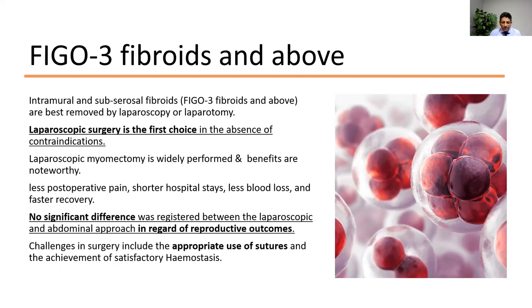Laparoscopic myomectomy is widely performed and the benefits are noteworthy. All of us know about this: less post-operative pain, short hospital stay, less blood loss, less scarring, faster recovery, higher patient satisfaction, and unscarred abdomens following surgery. All of these things are huge advantages in laparoscopy. And no significant difference was registered between the laparoscopic and abdominal approach with regards to reproductive outcomes.